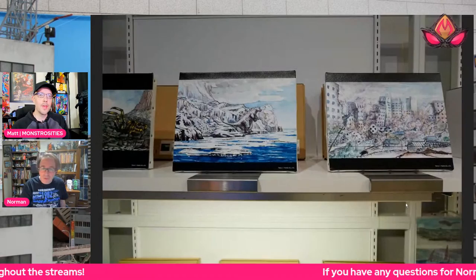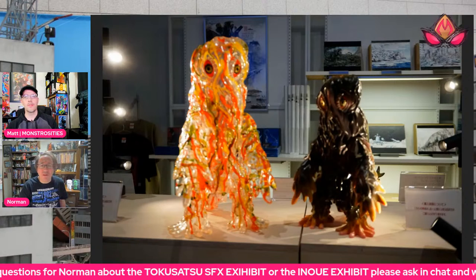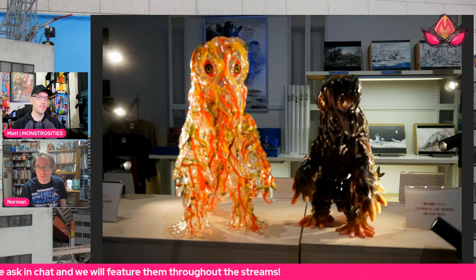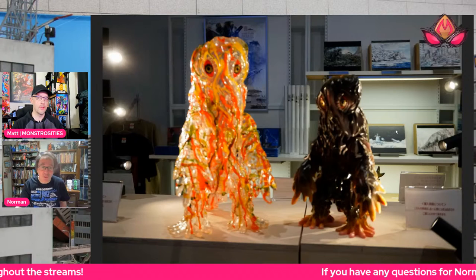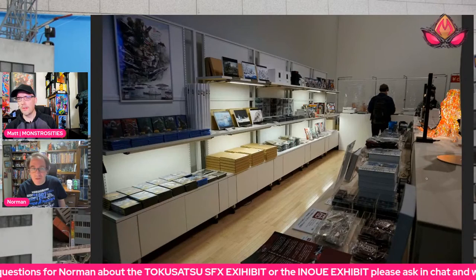Anyway, and there's the bag again. More t-shirts. And this photo came out of focus. This Hedra figure is only like $50. I'm like, really? I want it. I'm not a big collector, but I need a decent Hedra figure. My house does not have a good Hedra figure. I like this one. I'm upset this photo came out of focus. You can sort of see it over here. The thing looks pretty big too. It's only $50. Wow. So this is kind of like the ambience of that.